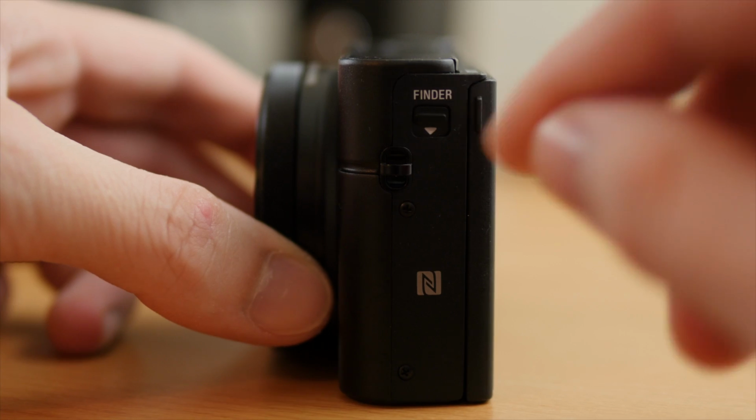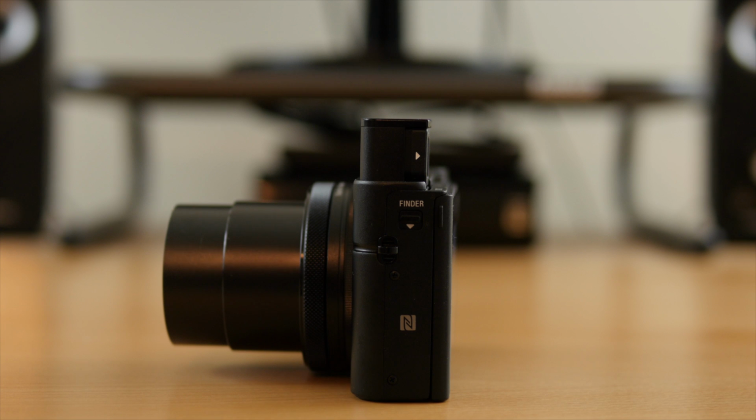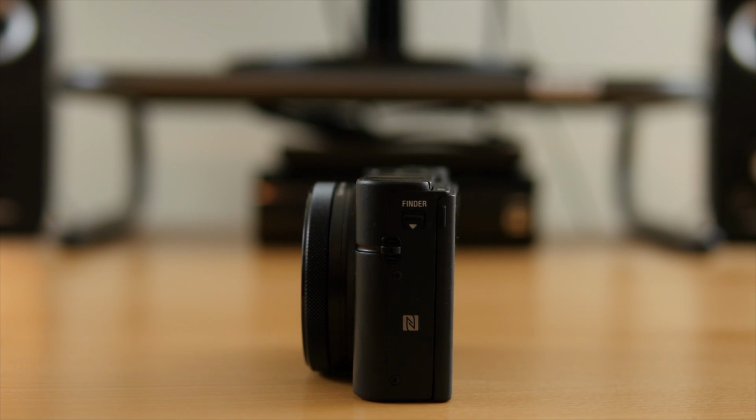The pop-up electronic viewfinder is awesome as well. It has a super high resolution when you're staring into it, and it doesn't add any other bulk to the camera. It goes right back into the side of the camera and you don't even know that it's there. And of course, the two new best features of this camera are the 4K video capabilities and the high frame rate video capabilities.